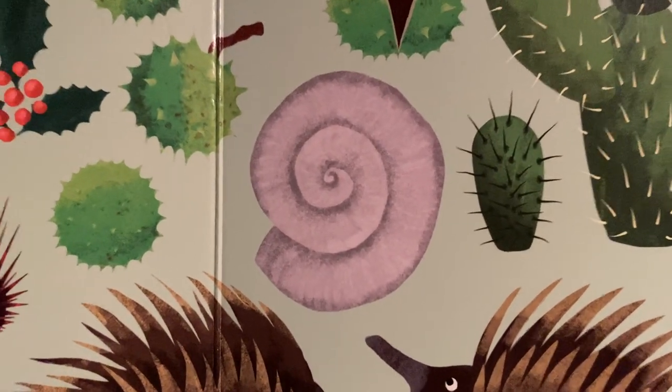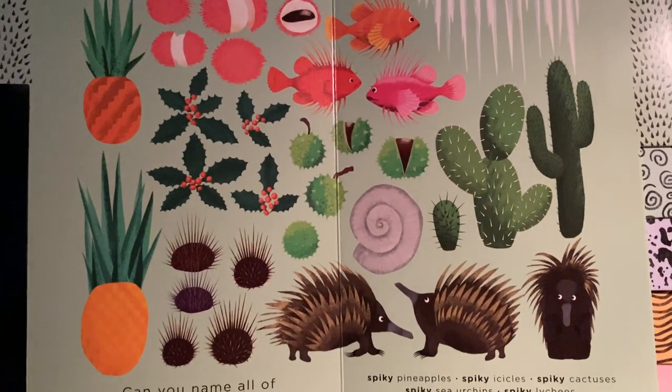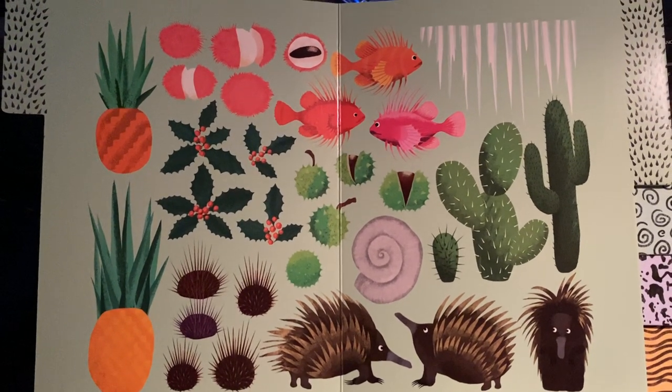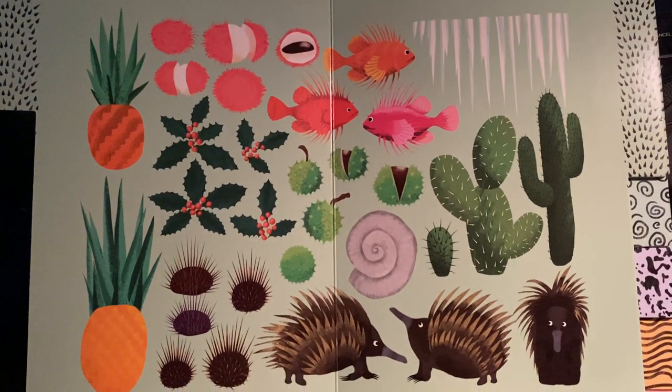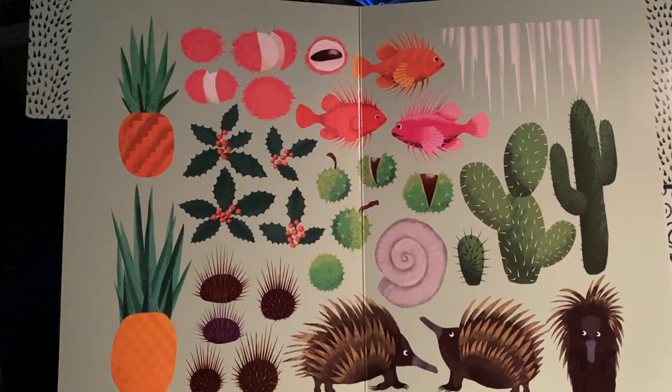I think it's that shell. I think this shell is smooth. Have you ever felt a shell? Shells are smooth. So, who likes pineapple? I love pineapple. Pineapple is delicious and it smells wonderful.